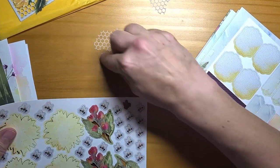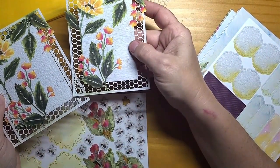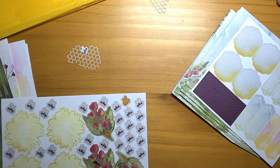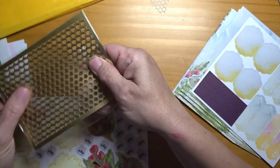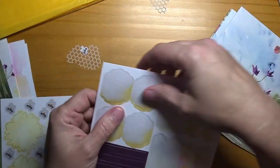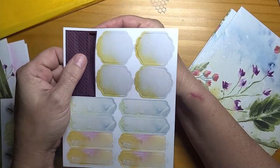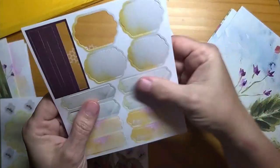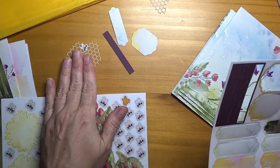Here's some honeycomb that is pretty much sized appropriate for the bee. We've got 3 specialty die cuts with the watercolor treatment on them. I already showed you the gold honeycomb. Yeah, this is a very good kit. One sheet of specialty die cut labels, it looks like. And so we've got all those pieces.